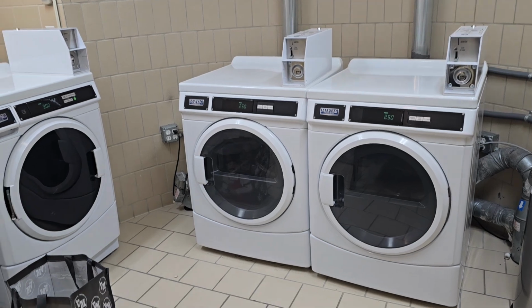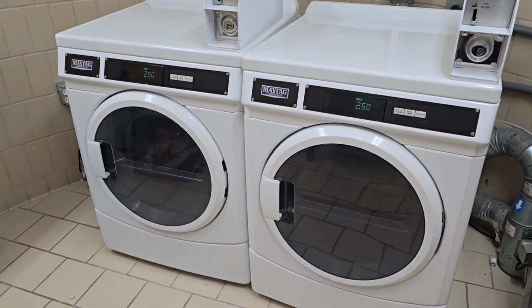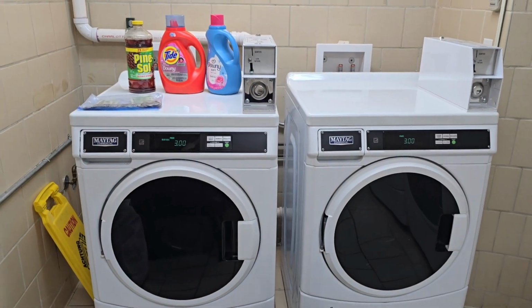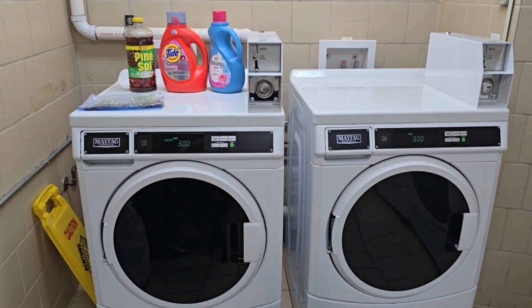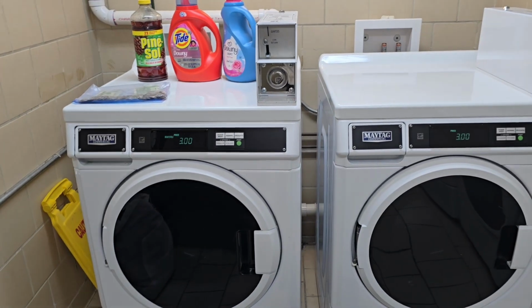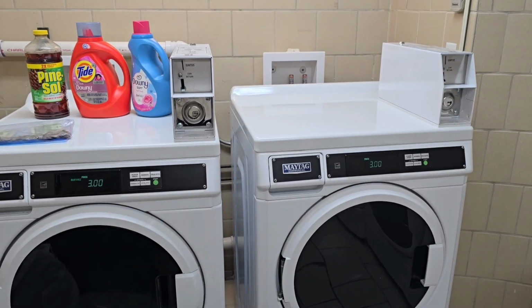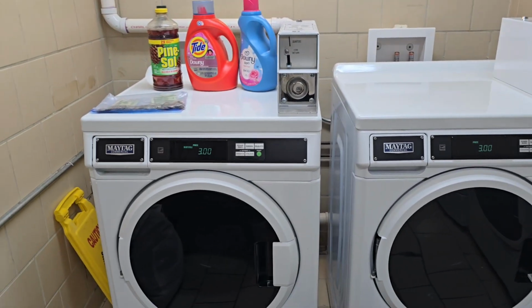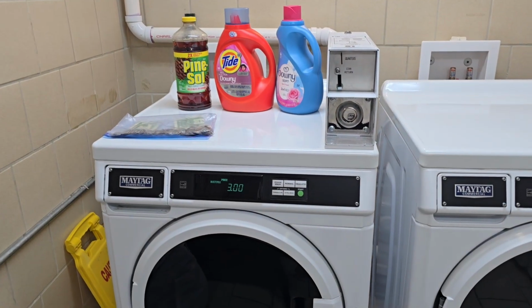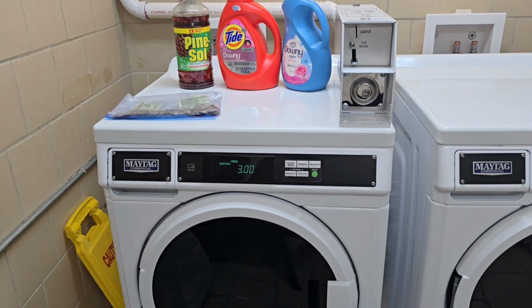This is the guest laundry room at the hotel. There's 2 dryers and there's 2 washers. And I only utilize 1 washer because I like to be considerate if anyone else wants to do their laundry too. So I use this 1 wash machine, and then I will just do 1 load after another.